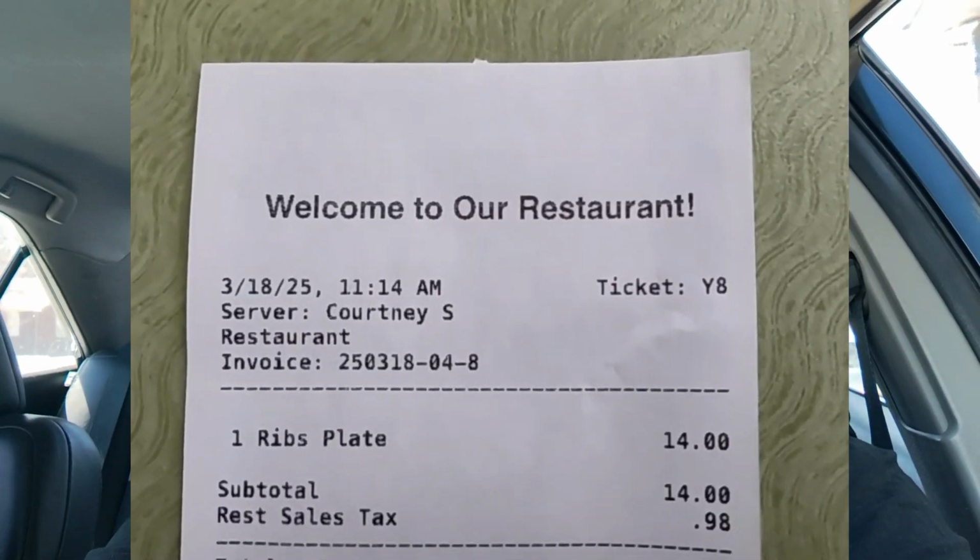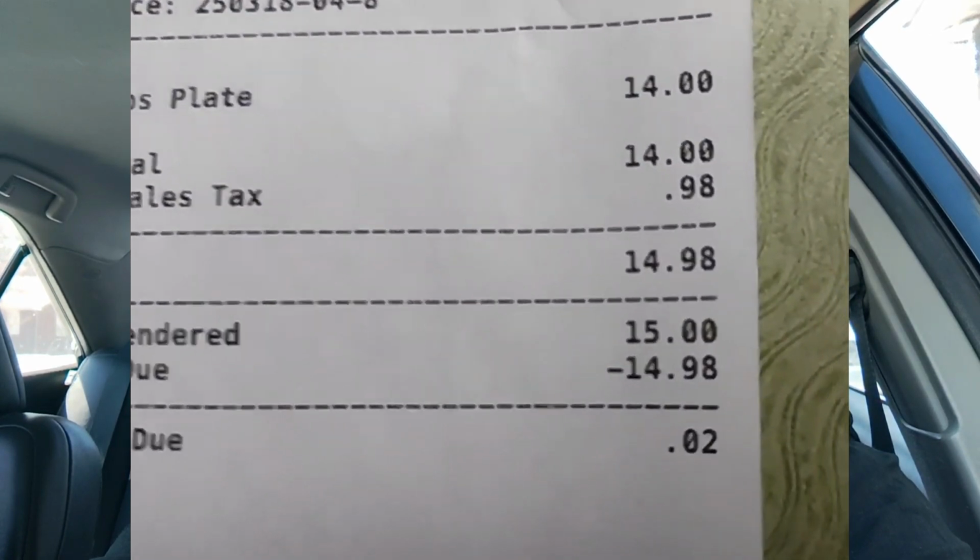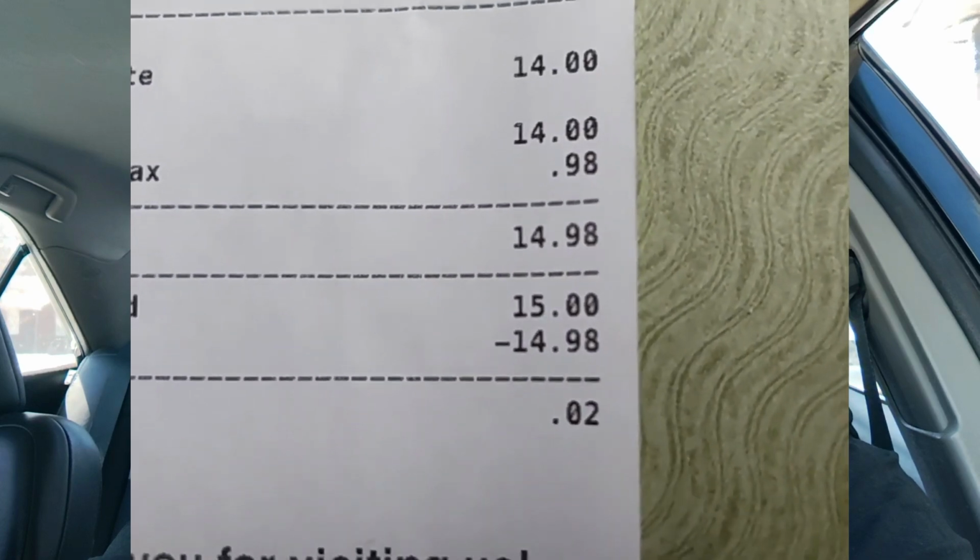I probably would come back, but they have a large menu. I probably would pick something else off the menu to try. The mac and cheese alone was really good, so just for that, to try it with something else. But I probably would not do the ribs again. So it's about 2.5. If you look at the receipt, the rib plate comes out to just under $15, which wasn't a bad price for the food I got. I just wasn't happy with the ribs.